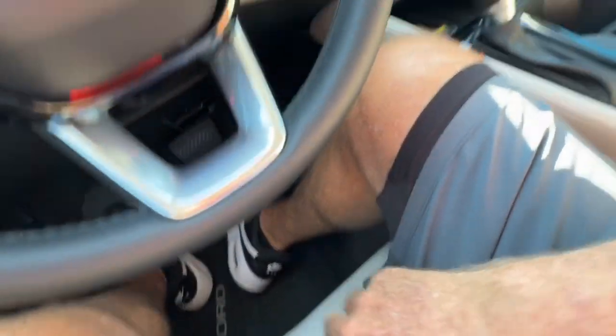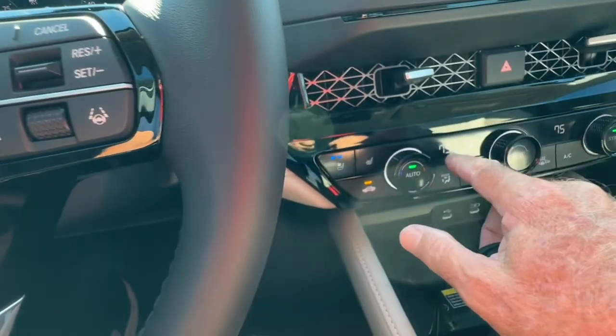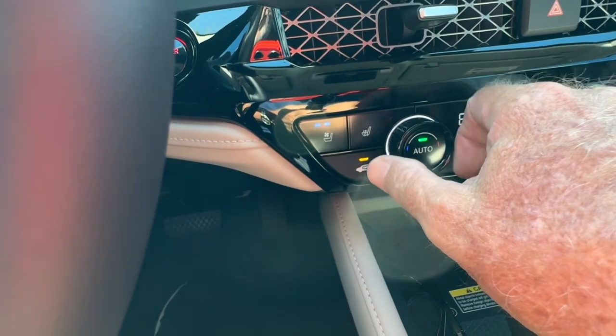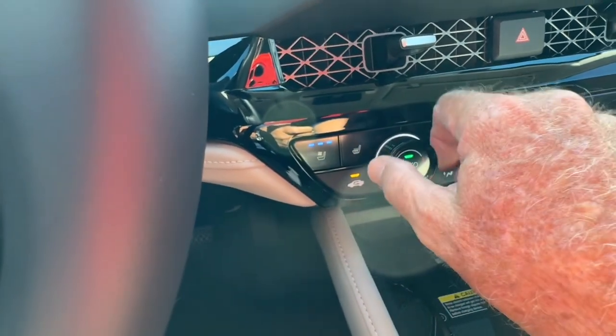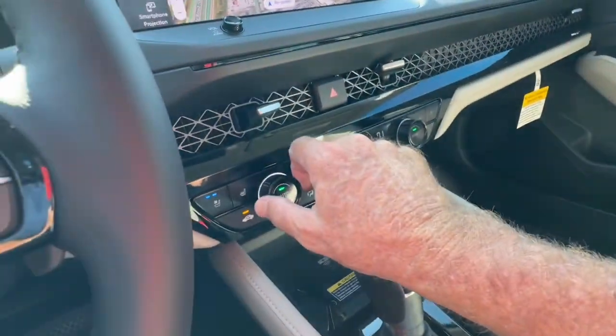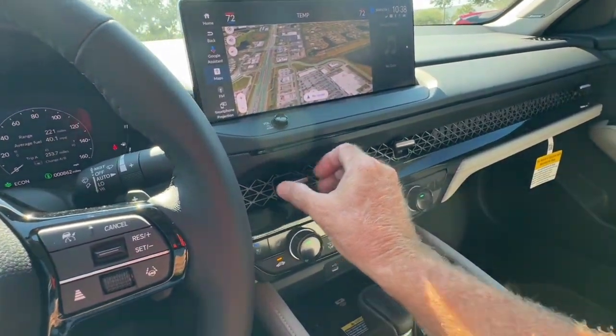I can feel air coming through these vents right now to keep me cool. And the cooler I make my air conditioning, watch this. If I drop the temperature, watch another blue light come on. See? And it automatically lowers the vent in your seat depending on the climate you set. The vents are very nice.